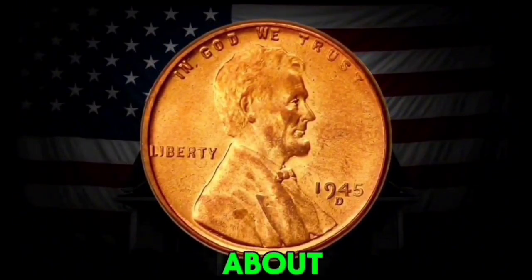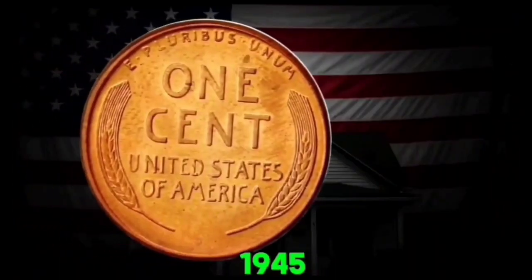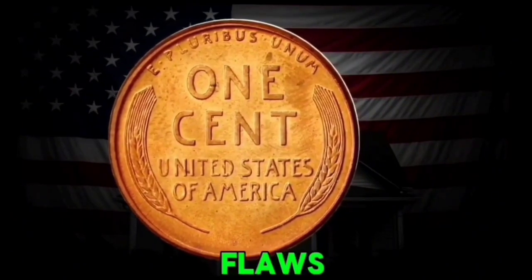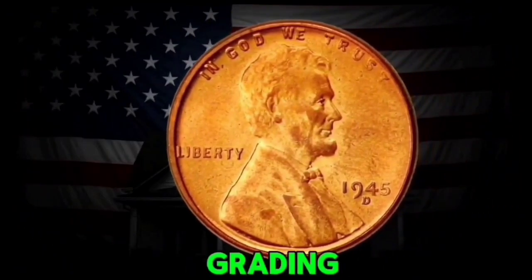Now, when we talk about rare and valuable examples, we're not just talking about the date and mint mark. Some 1945 D pennies may contain minor errors like double die obverse or reverse die cracks. These flaws, often caused during the minting process, can increase a coin's value substantially if confirmed by grading services.